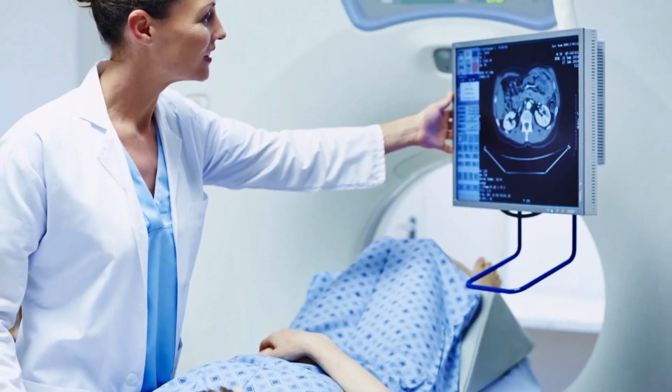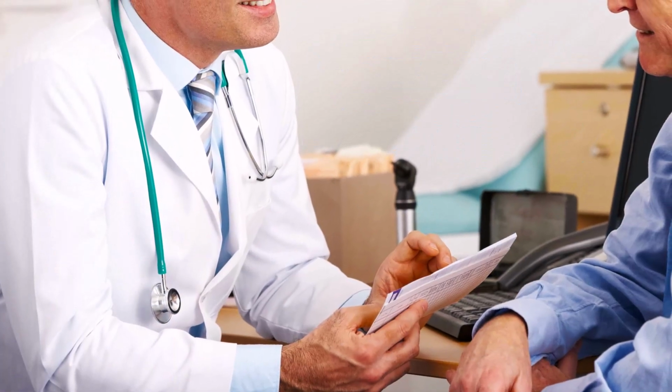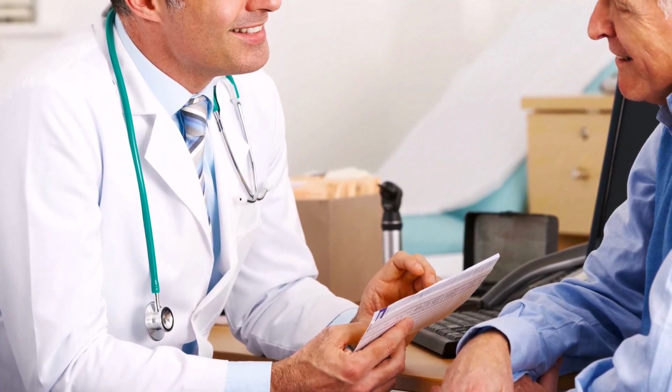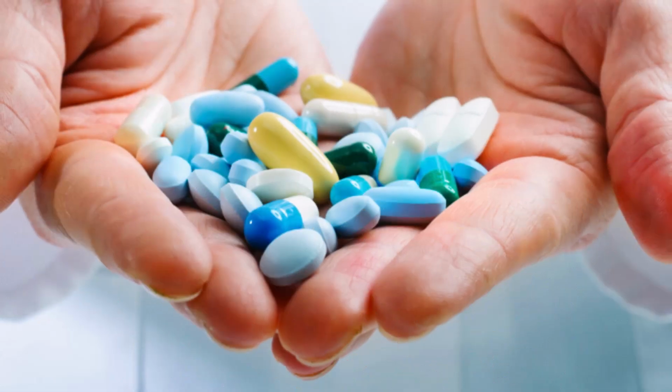Treatments for systolic congestive heart failure. Managing systolic heart failure requires a comprehensive approach that can involve medications, medical devices, lifestyle changes, and sometimes surgery. Here's a closer look at the primary treatment options. 1.